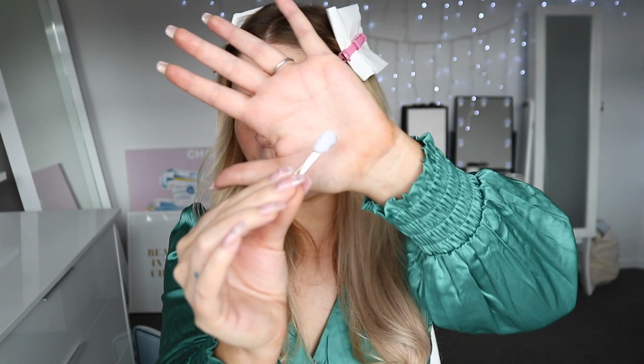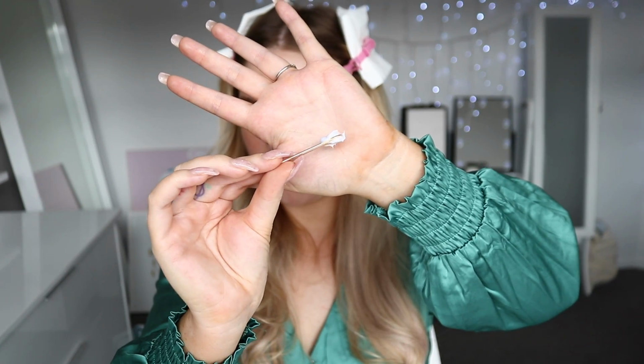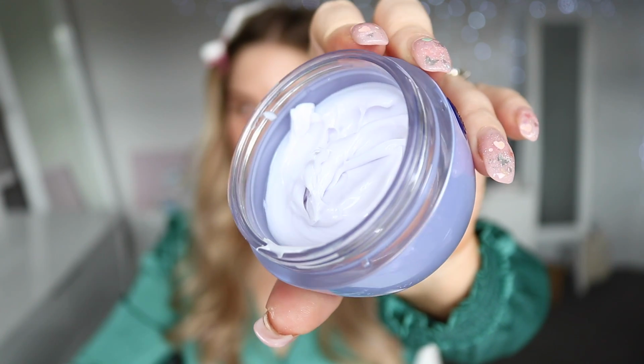We can see already my skin is absolutely glowing after my little exfoliating liquid, but wait till you see how it looks after I use this. So I've just pulled out the scoop and I really like to keep mine in my little skincare fridge, but this is how the formula looks. It's a really rich, nice, thick cream. There's a close-up of it in the actual pot.